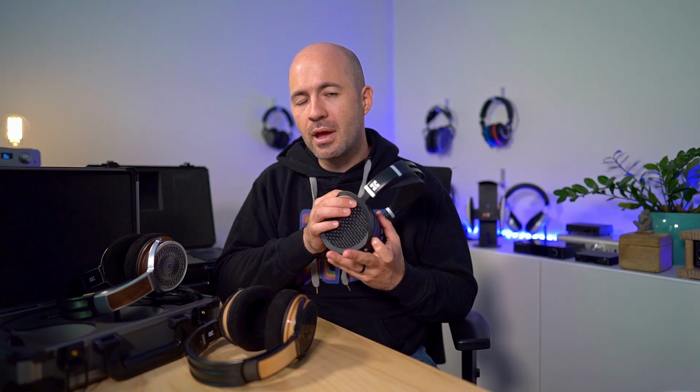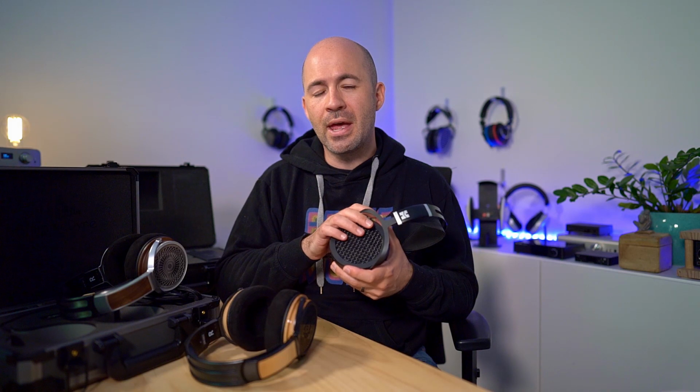I brought the Sundara into the mix here because it's such a reference point for so many people. Now my version of the Sundara I believe is not the most recent. I also don't know if there's any significant sonic changes from the recent version. So think of this as like a 2019-ish model Sundara. I did buy it secondhand, so I'm not 100% sure of the exact build date of this one, but as I understand it, it's almost the most recent, but not the most recent version.